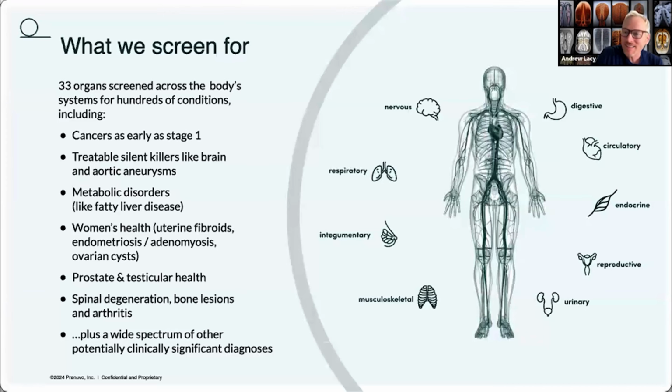There's not a lot of areas that we can't see in the body. Obviously, we are assessing 33 organs for hundreds of conditions. We have a very good track record of diagnosing cancers at stage 1 when they're still localized to the organ of origin. We are looking for other killers like aneurysms that we can get in the brain and other parts of the body. We're able to do a complete assessment for metabolic disorders like fatty liver. We look at both the male and female reproductive systems. Most importantly, we're also looking at completely the spine in these exams, and there's a whole bunch of other conditions. And this will become apparent as Dr. London goes through the exam.